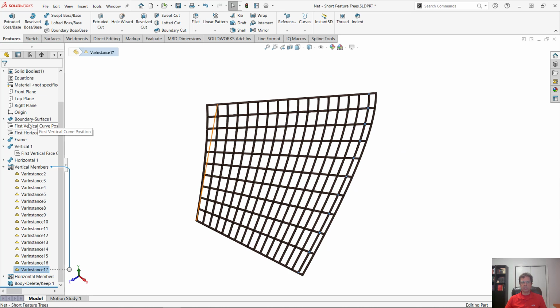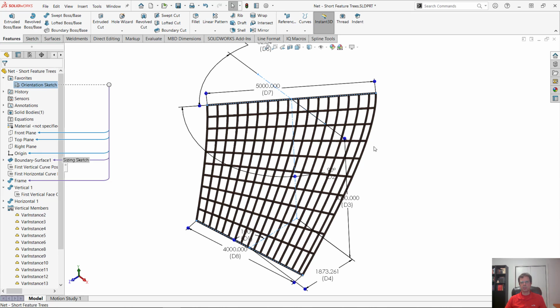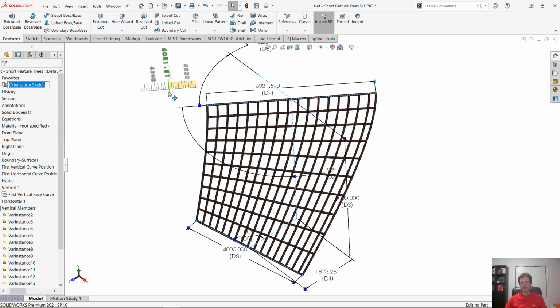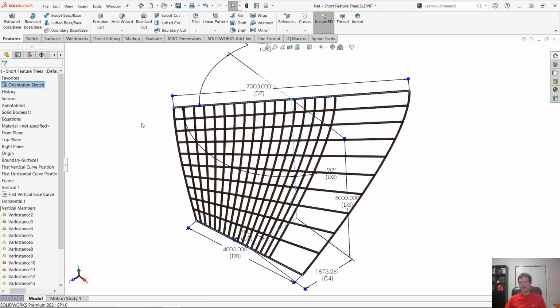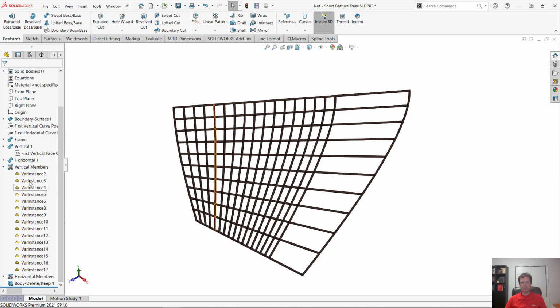Let's do one more thing. See how robust this is. So I'm gonna go and change some dimensions here. I'm gonna try to make this bigger. Let's go to 7,000. As expected, they're gonna maintain the original distance from that edge, but now we know how easy it is to add extra members.